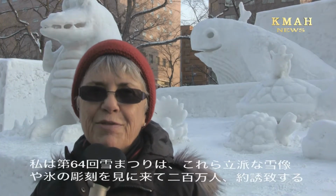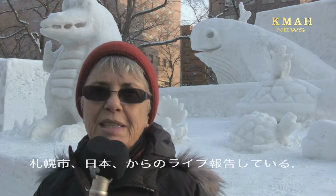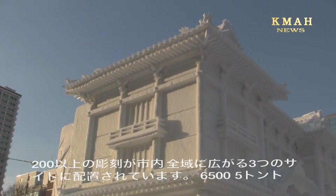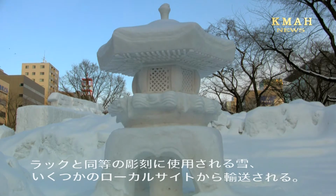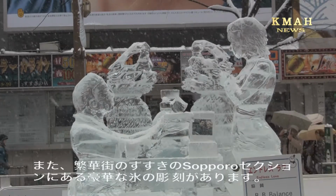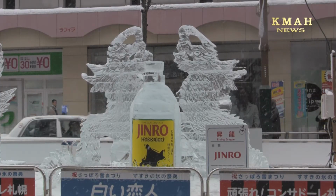Reporting live from Sapporo, Japan, during the 64th annual Snow Festival. About 2 million people come to see these splendid ice sculptures and statues. Over 200 sculptures are located in 3 sites spread throughout the city. The snow used in the sculptures, equivalent to 6,500 5-ton trucks, is transported from several local sites. In addition, there are gorgeous ice sculptures located in the Susukino section of downtown Sapporo.